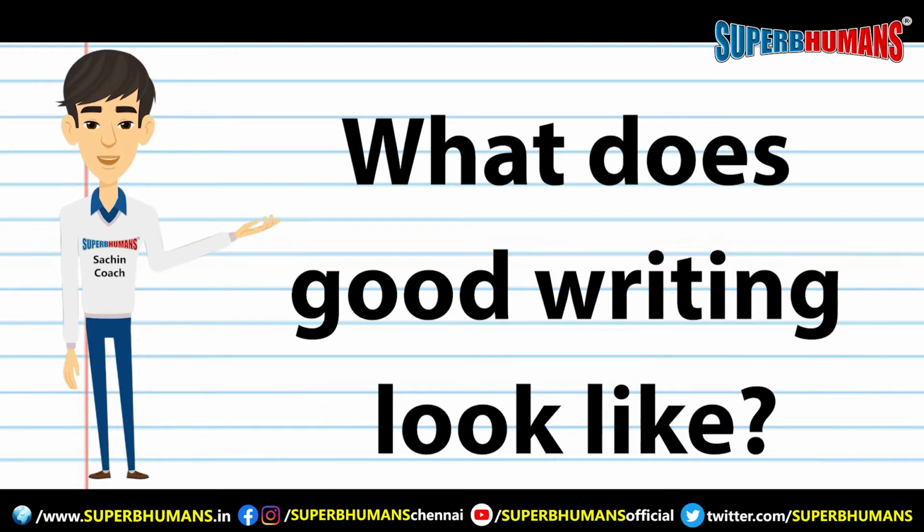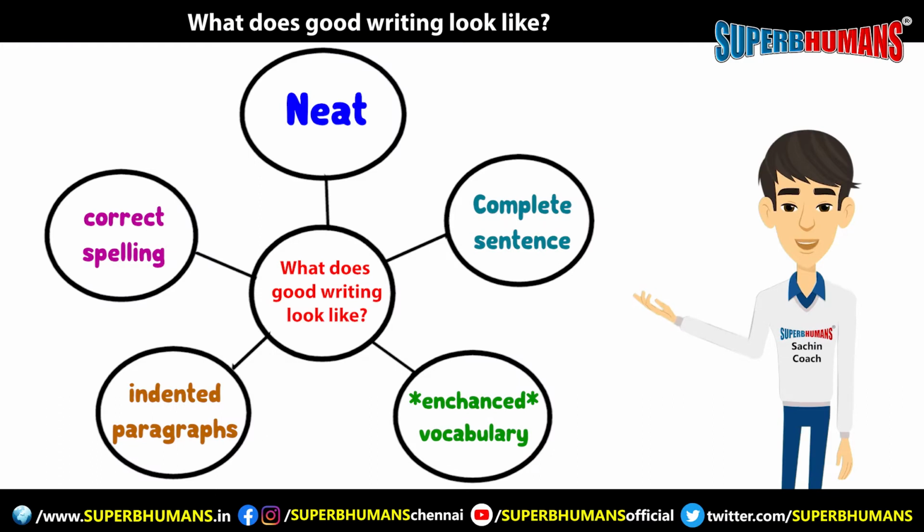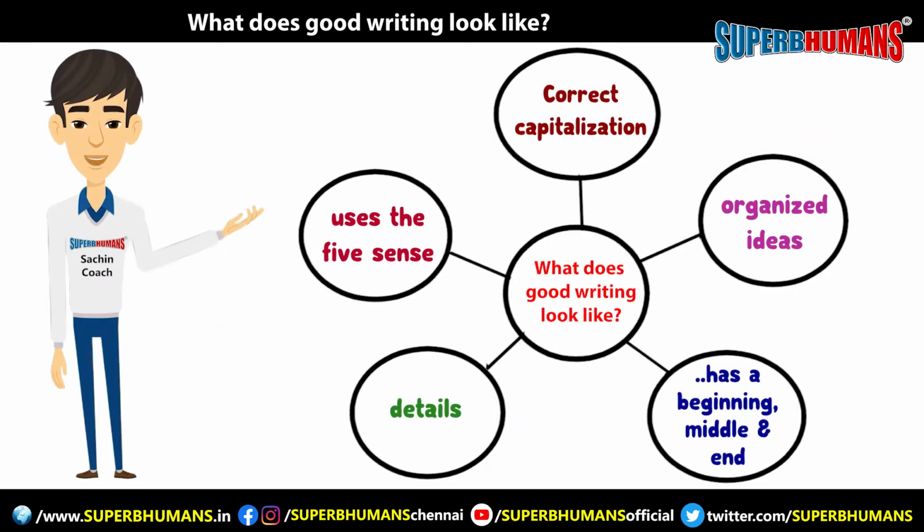What does good writing look like? Let's find out. Are you ready? To begin with, it is neat, has complete sentences, has enhanced vocabulary, has indented paragraphs, and correct spelling. In addition to having correct capitalization, the ideas are well organized. It has a beginning, middle, and an enticing end.